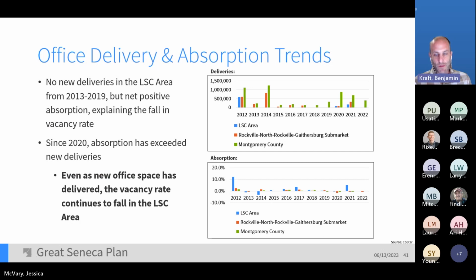So, deliveries and absorptions. There were no new deliveries from 2013 to 2019, but net positive absorption. What that means is basically, people were moving in. Nothing was being built, but more people were moving in. That's how you get a lower vacancy rate. And then there have been new deliveries since 2020, not a whole lot, but absorption has exceeded the new deliveries.